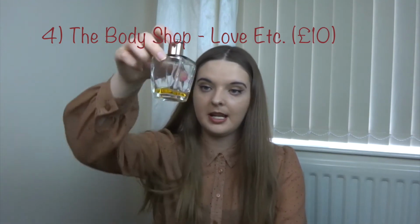The Body Shop Love Etc. And as you can tell, this is now nearly all gone. This was when I was 12, this was my very first perfume. And I've still got it. Yep. I've still got the exact same one. This isn't a repurchase. This is still the one I had when I was 12.